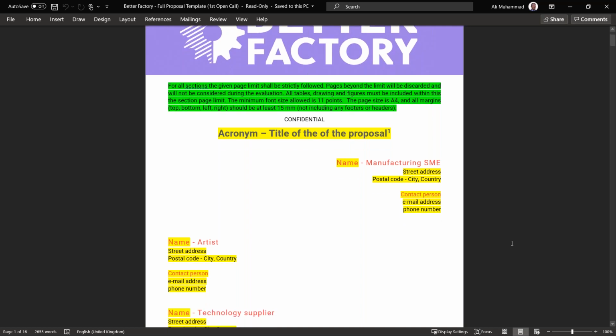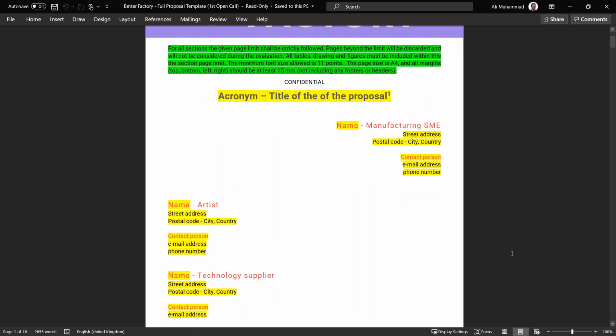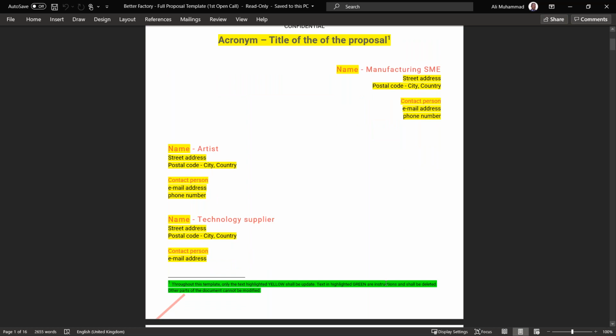So just very quick, this is the template you can access from the application website for the Better Factory. Some parts of it are highlighted in green, as you can see, and those are the instructions. You should read those instructions, which say what kind of font size and things like that you should follow. After following these instructions, you can delete them. They don't need to be there anymore in the final proposal. Then you see some parts which are highlighted in yellow, and those are the things which you should add. For example, the acronym and the title of the proposal, you should modify. You should describe the title of your proposal, the name of the company, address, and so on. Of course, you should remove the yellow highlights after adding this data.